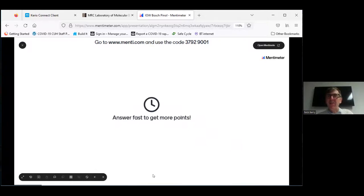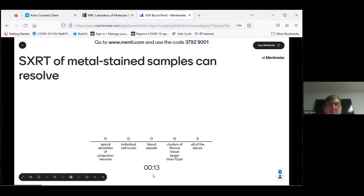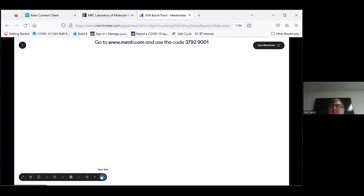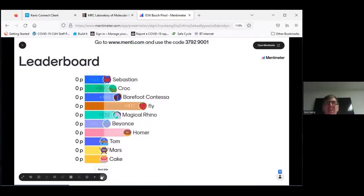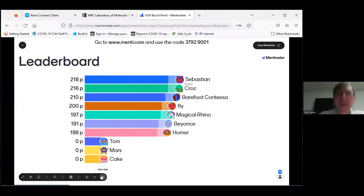Question one is coming up, and quick on the buzzers, please. SRXT of metal-stained samples can resolve apical dendrites of projection neurons, individual cell nuclei, blood vessels, clusters of fibrous tissues larger than 10 microns, or all of the above. And the answer is all of the above. Let's see who's fastest on that one. Sebastian is fastest with Croc and Barefoot Contessa close on your heels. Right, next question.